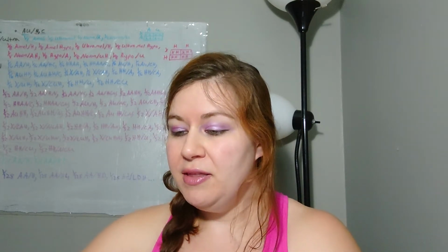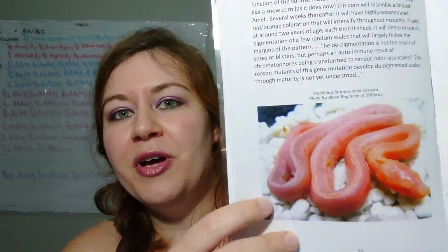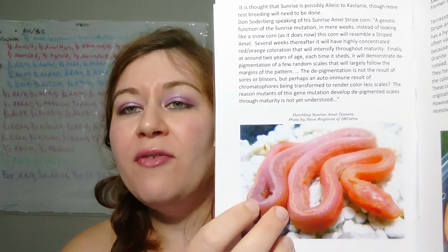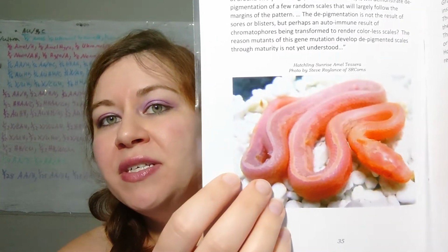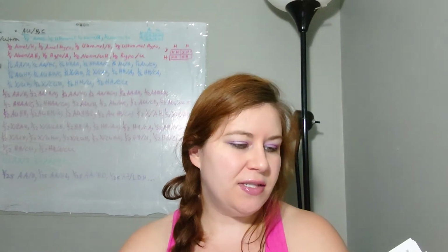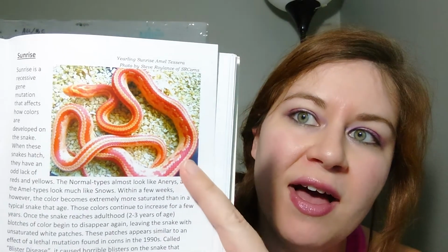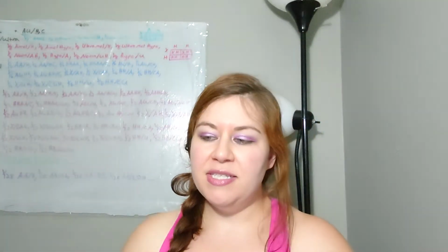The next one that I want to talk about that's another gene mutation is Sunrise, which is also very close in the book. So this is a hatchling Sunrise. Now, this is an amel sunrise. We don't really have a whole lot of information on what an adult regular sunrise looks like, but an amel sunrise kind of hatches out looking like maybe a brightly colored snow, and then after a few sheds, that red comes out really quick. So this is like a yearling, and they go from being white to being red like this, and that's going to be pretty much across the board.